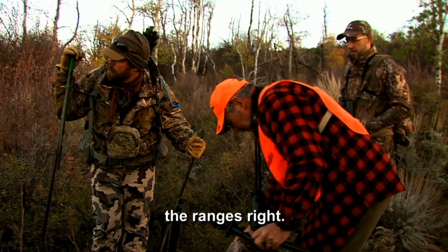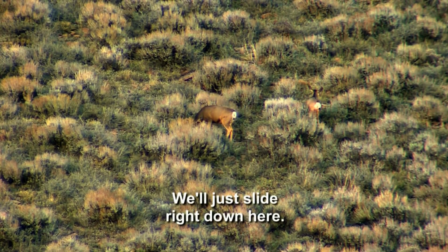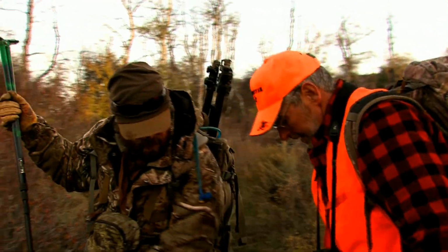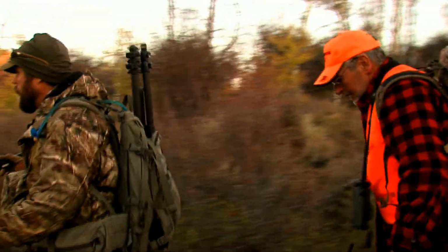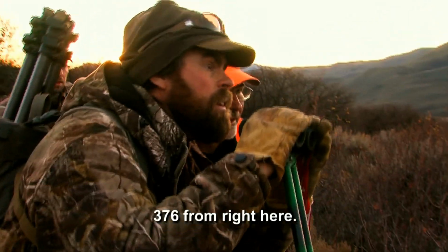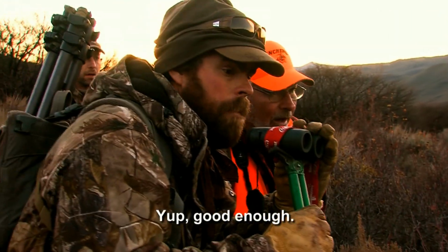If we get the ranges right, we'll just slide right down here. Try to ease through here just the best we can. We'll be right down underneath it. We were fighting daylight also, so we were hustling right along. Then we came out, and all the other deer were off to our left, and he's kind of up on the side hill. 376 from right here. Okay with that? Yeah, good enough.